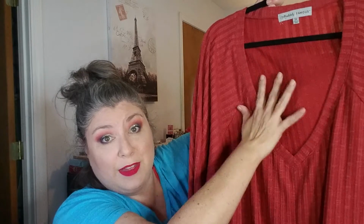I got this one again. It's a rust color. This really deep V-neck though. I do have to wear a cami under that. And I didn't think about it when I bought it. But yes, I definitely have to wear a cami under that. And it also has the little tie detail down at the bottom. We're getting a lot of stuff in that has that tie detail down at the bottom.